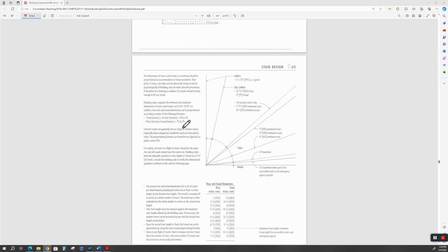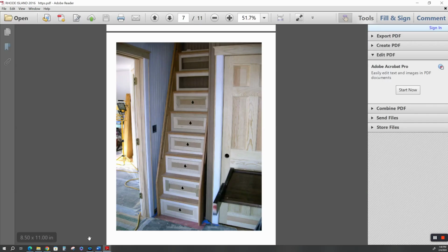You need to get some definitions down, and we might as well do that right now when we're talking about risers and treads. In fact, it's probably time to pull one of these up. Which one are we going to? Here it is right here. How would you like to climb that puppy?